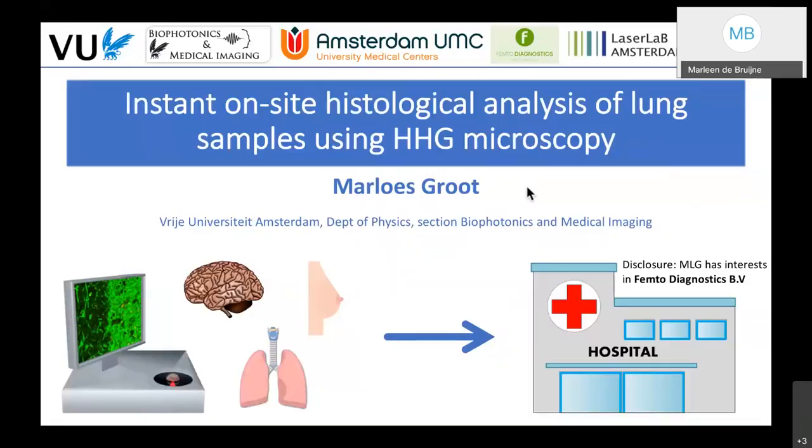Marloes is a chair in the section Biomedical Photonics and Medical Imaging at VU Amsterdam. And she is an expert in developing state-of-the-art technology for biologically relevant problems, which has ranged over quite a wide range, from her fundamental research on structural dynamics in proteins to her translational research on nonlinear label-free microscopy. And that is also what she will talk about today. She has co-founded the startup company Femtodiagnostics and collaborates with a wide range of clinicians to translate the higher harmonic imaging technique into the clinic to enable instant pathology.